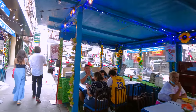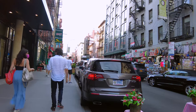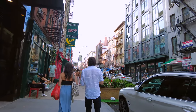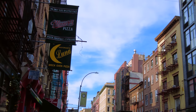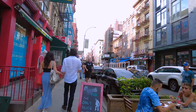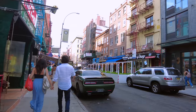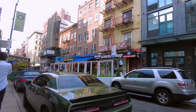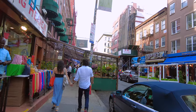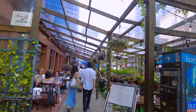As I said, lots of outdoor dining, lots of restaurants here in this particular row, Mulberry Street, and as you can see, mostly owned by Italian owners. That's the reason it's called Little Italy, an Italian place in New York. Wow, this place is really nice. I love it. Look how they decorate.